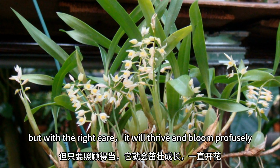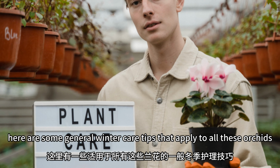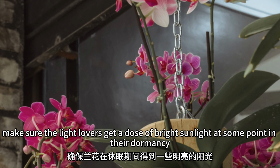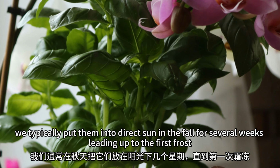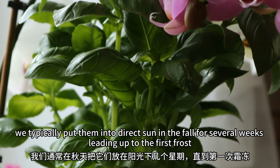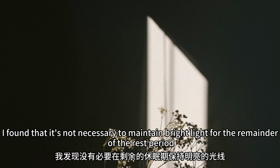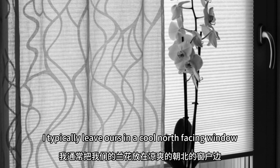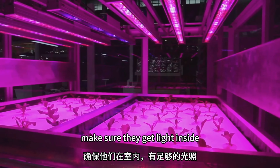and bloom profusely. Before we wrap up, here are some general winter care tips that apply to all these orchids. Light: make sure the light lovers get a dose of bright sunlight at some point in their dormancy. We typically put them into direct sun in the fall for several weeks, leading up to the first frost. I've found that it's not necessary to maintain bright light for the remainder of the rest period. I typically leave ours in a cool north-facing window. However, if you cannot leave them outside in the fall, make sure they get light inside.